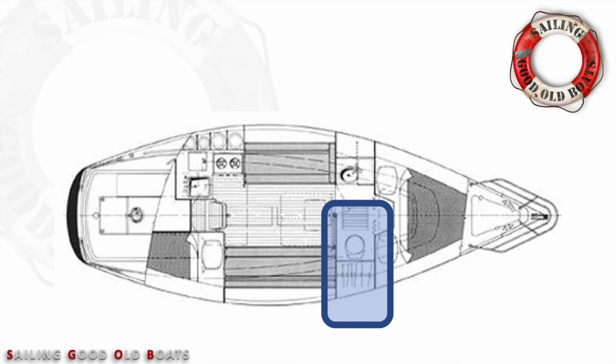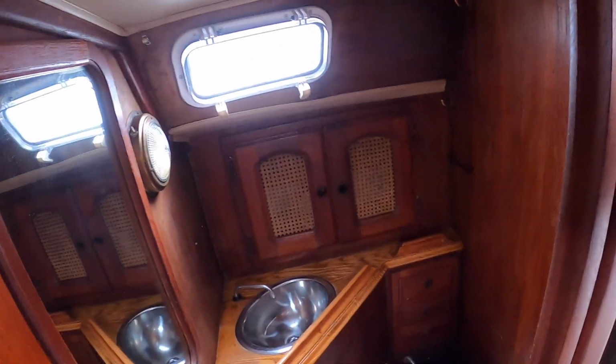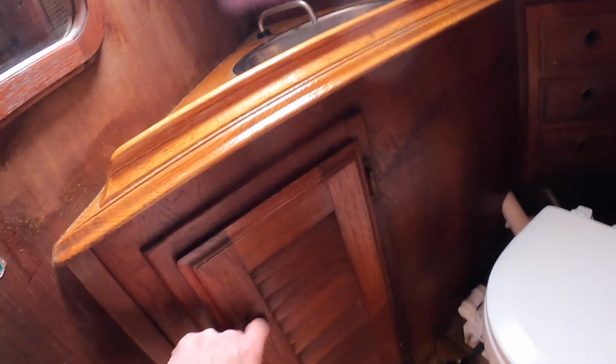You see that the design suggests here, the drawings, that she has a walk-through head. We didn't see that on all the different boats we looked at. They all had to starboard an enclosed head and to port a hanging locker. The head itself is very nice. The head compartment here is sweet. It looks really sophisticated for a boat of this size.